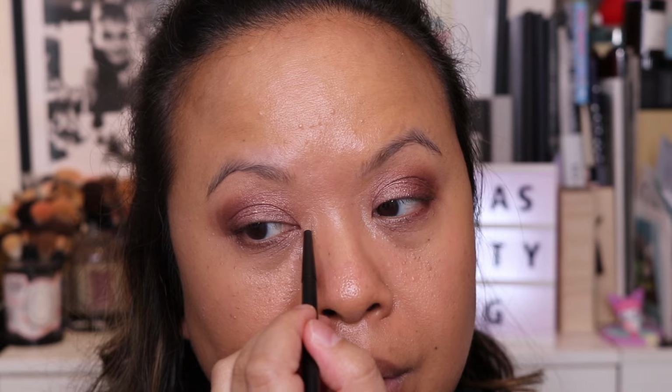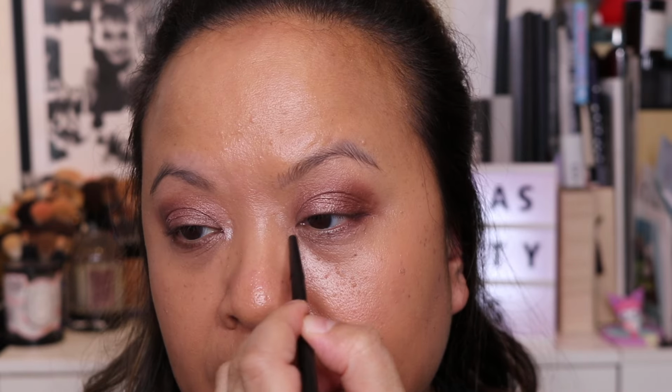And now I'm going to take a smaller brush and use that as an inner highlight. So I've got my smaller brush and I'm going to take that lighter shade here, go in, just give it a pop or a hint of colour on the inner part of my eyes using a smaller brush.